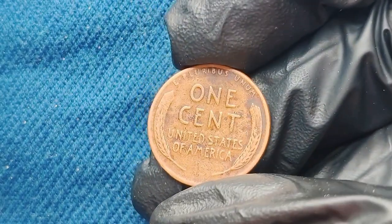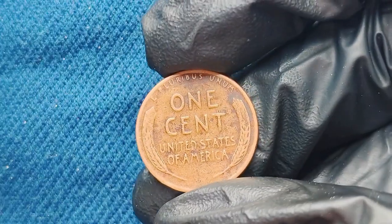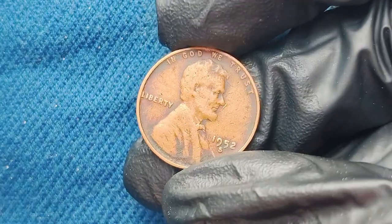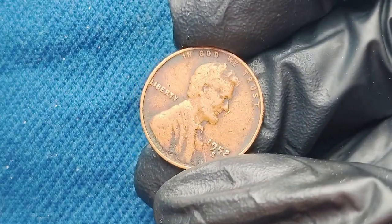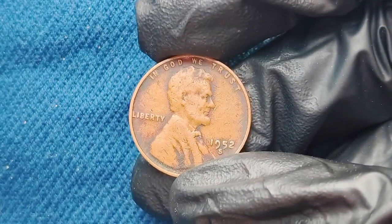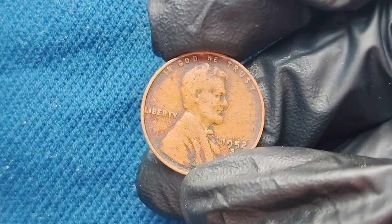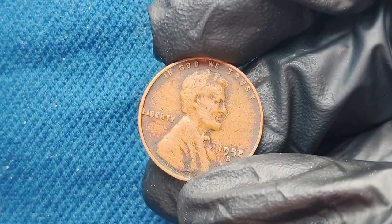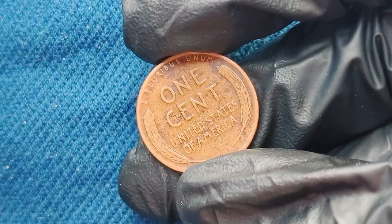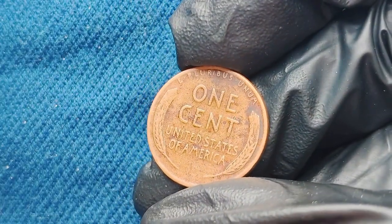The answer is simple: scarcity. The 1952 South Lincoln Center is already limited in number, but the versions with these unique errors? Almost non-existent. They're the unicorns of the coin world. Only a handful exist in top-grade condition, and every time one enters the market, collectors go into a frenzy. Auctions turn into battlegrounds. Phone lines light up.